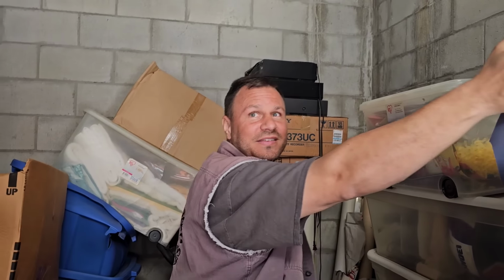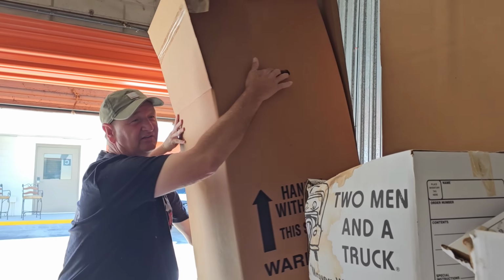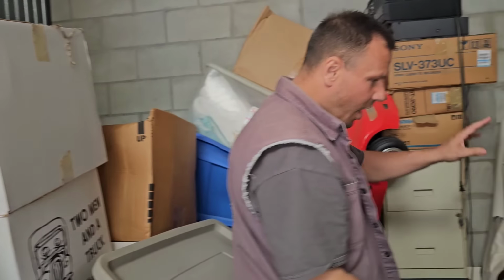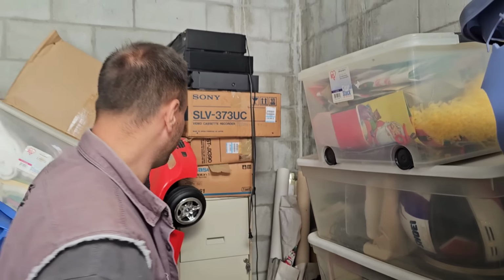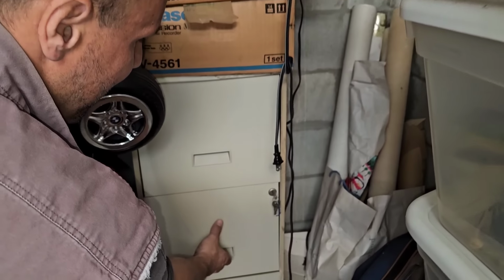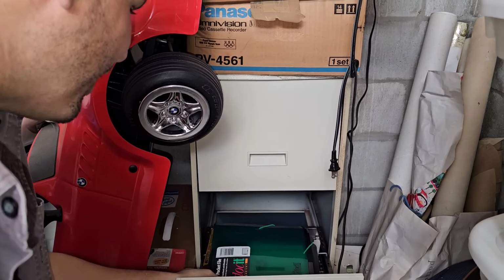Oh, look. Dan the man has got a box. He's got one. It's very light. Feels like clothes. All right, it definitely feels like clothes. I'm going to peek. I just want to peek. Okay. Look, the key's right here. Oh, man.